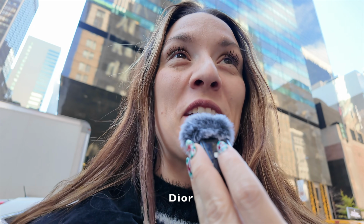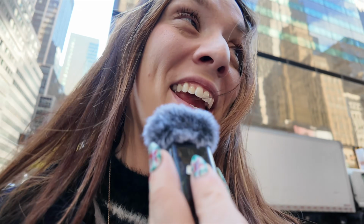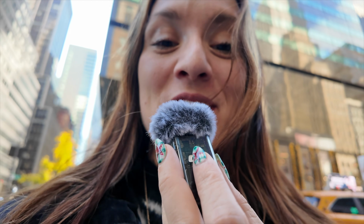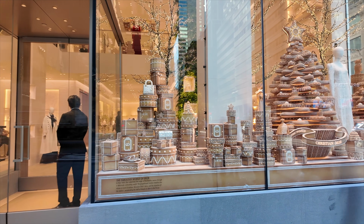We just got over to Dior and they have the most beautiful windows. I think these are some of the nicest windows I've ever seen. It's all gingerbread house, gingerbread cookie themed, and it's amazing. I want to go inside too because it looks like the decorations inside are just as beautiful. Best part is it spans like a whole street corner.